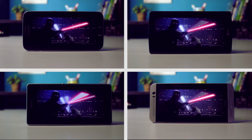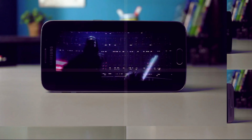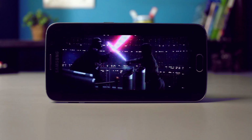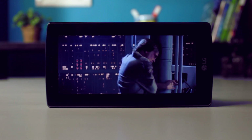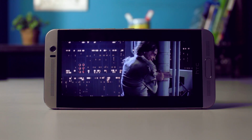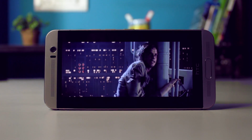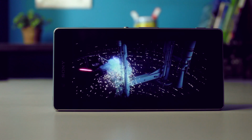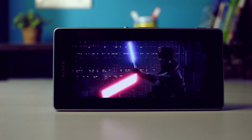But performance across other aspects is important too. The Galaxy S6 screen was the most vibrant and good to look at in comparison to others. LG would be the second best, and the HTC One M9 Plus the third. Sadly, the Xperia Z3 Plus is the weakest of the lot. It felt a little washed out at certain viewing angles.